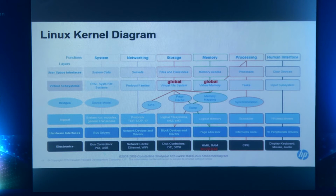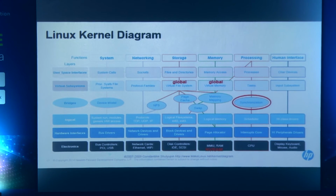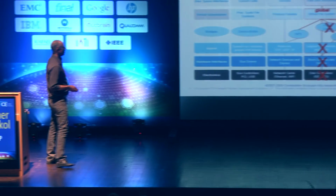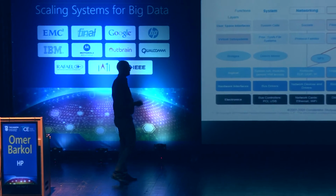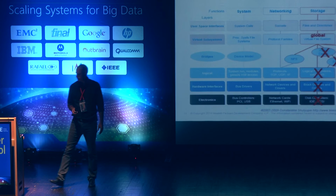So if everything is random access, not in files, then there are a lot of changes that we have to consider. As I said, the synchronization is different, but also we don't need the page caches and what resides there.